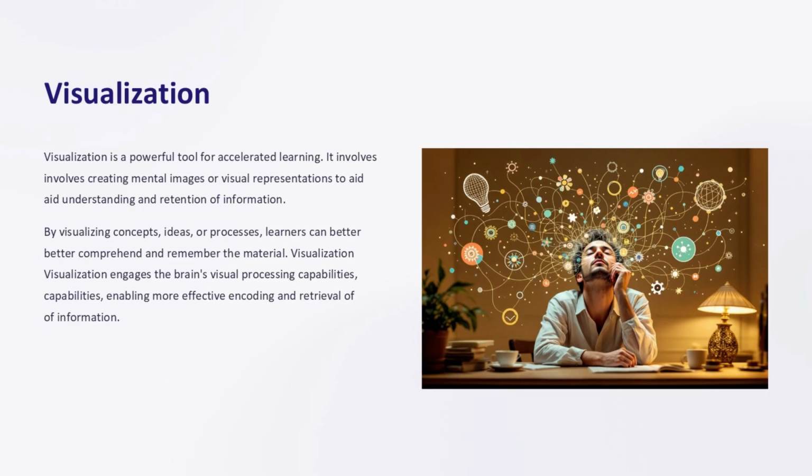Visualization is a powerful learning tool that involves creating mental images or visual representations to aid understanding and retention of information. By visualizing concepts, ideas, or processes, learners can better comprehend and remember the material. This is because visualization engages the brain's visual processing capabilities, enabling more effective encoding and retrieval of information.